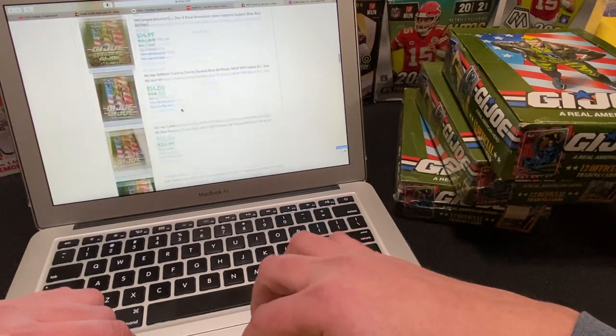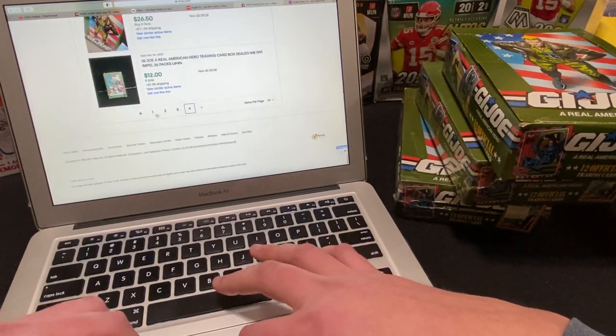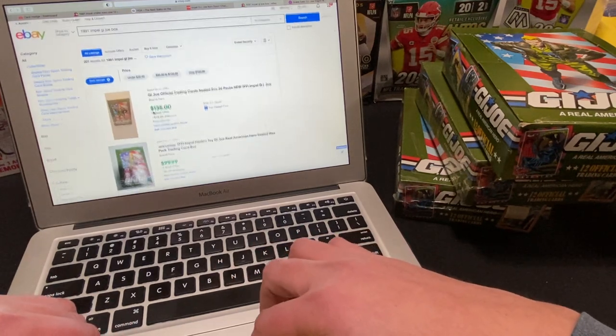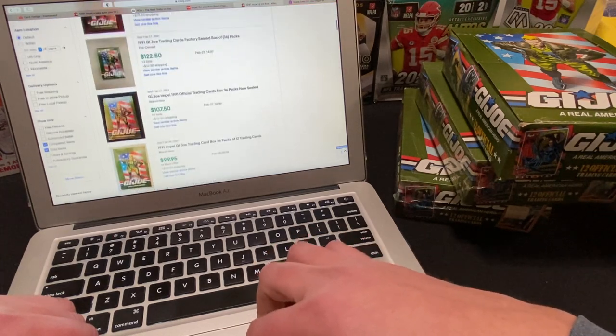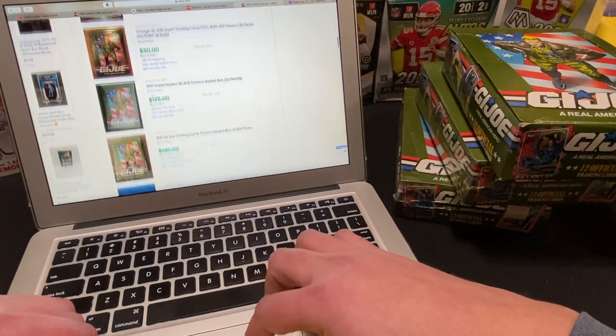So I'm going to go back down to this. I had to scroll to the four, so we'll go back to one. And now these boxes are selling anywhere from $80 if you're lucky to $175. Obviously, it just depends on if you're getting them on auction or doing the buy it now prices.